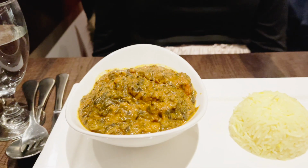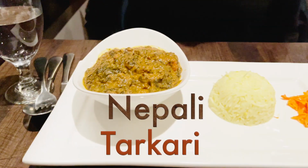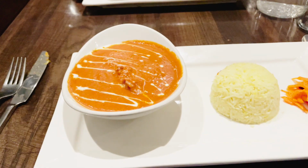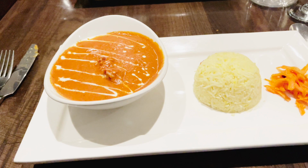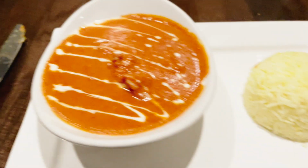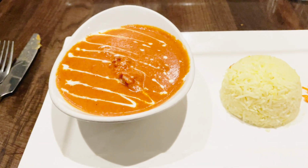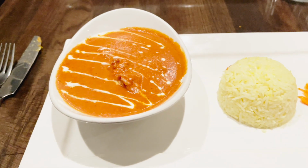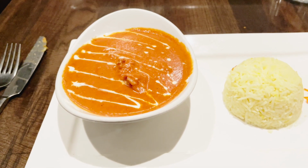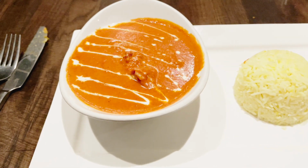Nepali tarkari. Can I zoom in on your mouth when we see it? Okay. What is that? I got the Himalayan chicken. And I ordered it with extra Himalayan. Extra Himalayan or extra spicy? Extra Himalayan. What? Himalayan. I want extra Himalayan.